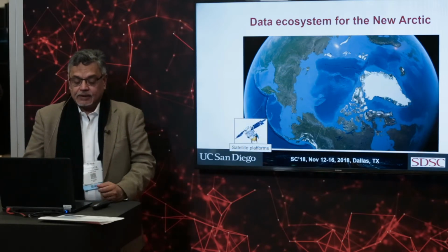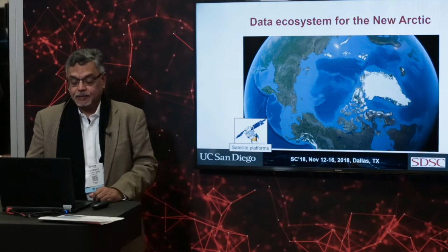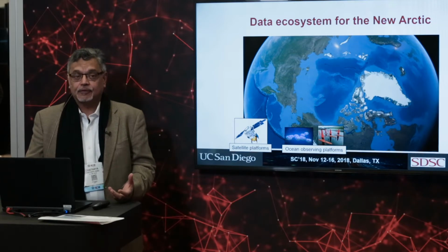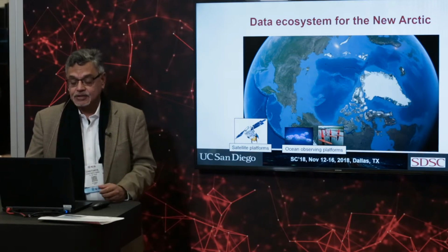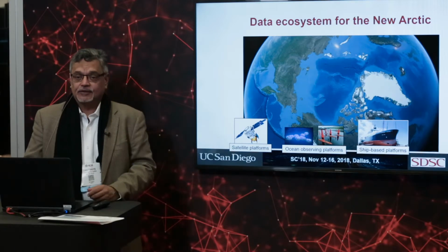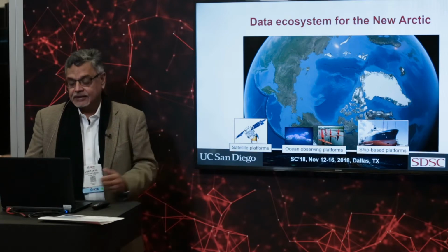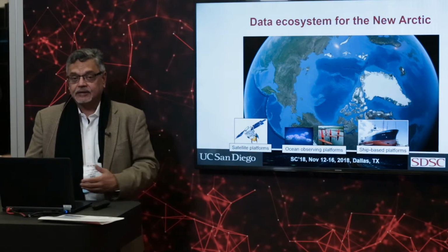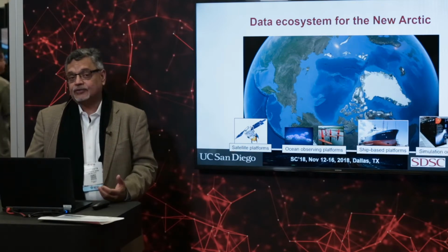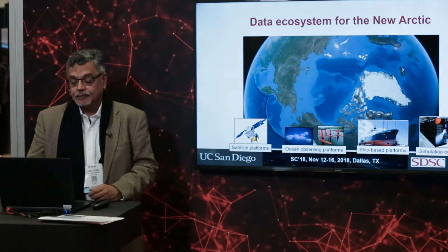So the question here is, what kind of data ecosystem should we be planning? As I said, at the bottom are all these platforms. In the case of New Arctic, we have satellite platforms like ICESat-2. We have all sorts of observing system platforms that NSF and other agencies are interested in deploying. We have ship-based platforms. That's NSF's latest ship, SIO's latest ship called Sally Ride. That's going to be collecting a lot of information through ship cruises. And there is simulation data from supercomputers. So all of these data need to be made available.